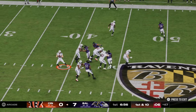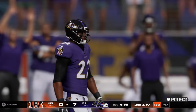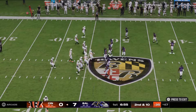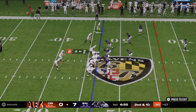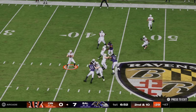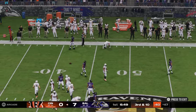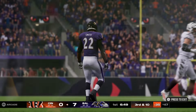Throwing, Dalton. He'll be forced to just throw that one away. It's incomplete. You can't fault the quarterback on this one, Mike. He really didn't even have much of an opportunity. By the time he hit the top of his drop and got his eyes downfield, the defense was all over him, and he really had no choice but to just get that ball out of his hand and live to play another snap.